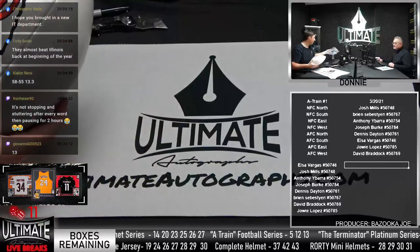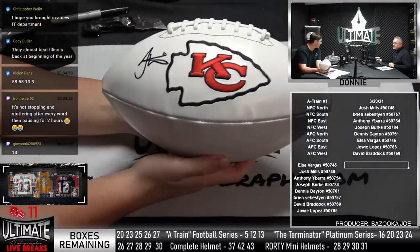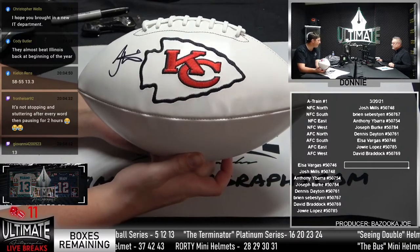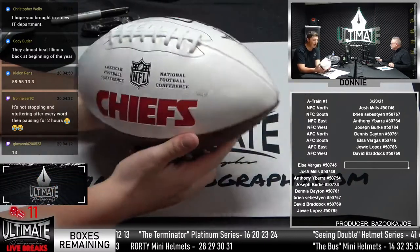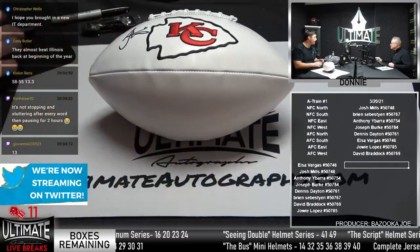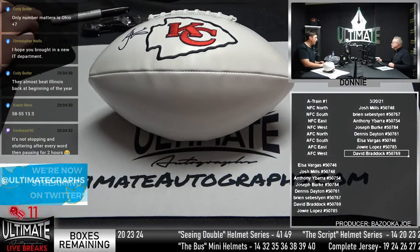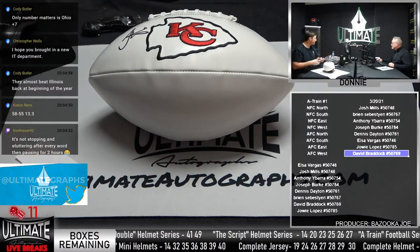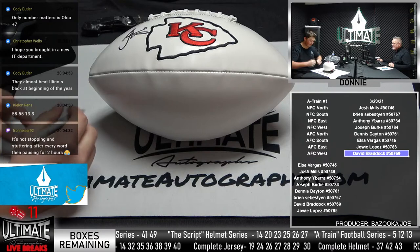Here we go. We have ourselves a Kansas City Chiefs white panel football for break number one, going to David Jennings Braddock. Kansas City Chiefs, it is their speedy wide receiver and one of the best in the NFL. That is Tyreek the Cheetah Hill. David Braddock. There you go. David, congrats. It's a good hit. Good start for the night. It's a very good start. We'll take that.